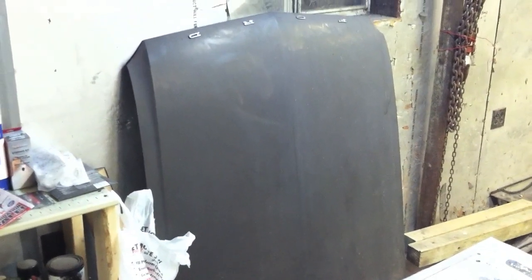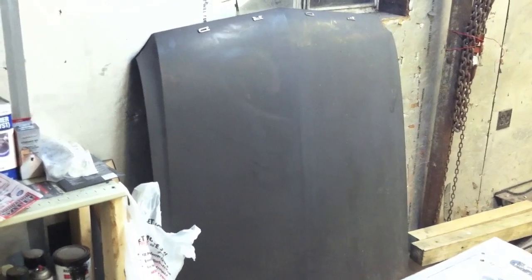My newer reproduction hood doesn't fit that great. And when I installed the Ford lettering, I pushed it in and it actually dented the hood here in the front. I can't remember where. There's a small dent though, somewhere.